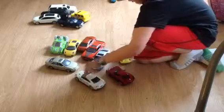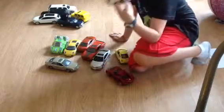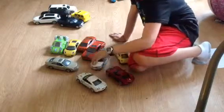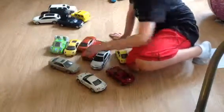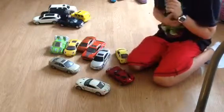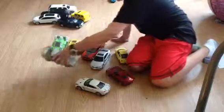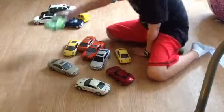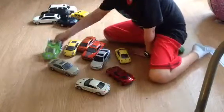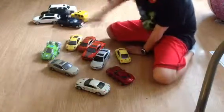The Nissan GTR is the guitars. The 2009 Nissan GTR is the guitars. The 2006 Ford Fusion is the guitars. The Sliver Dinosaur car is the guitars. And the Lamborghini will be the guitars.